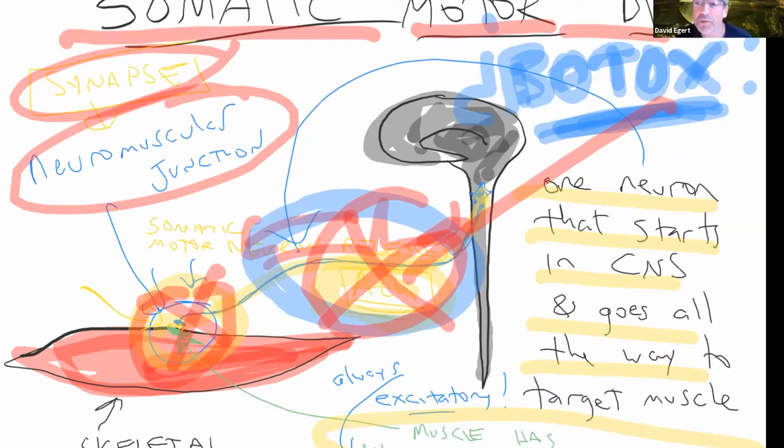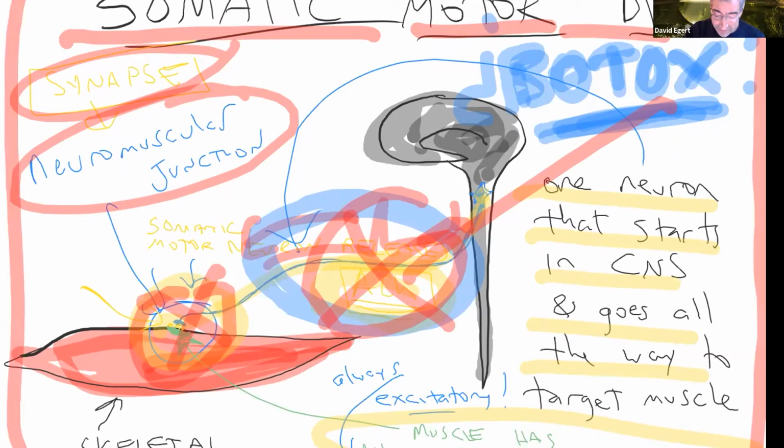It's time to move on to the autonomic motor division. Any questions about this before we move? Actually, I should say somatic, operating skeletal muscles. Obviously I'm saying it's voluntary, but it's not always voluntary. We saw with the stretch reflex, the patellar tendon reflex: someone whacks your patellar tendon, your knee kicks out. That's mediated by somatic motor neurons, and you didn't do it on purpose. It was a reflex.